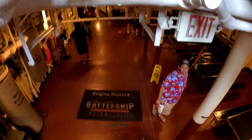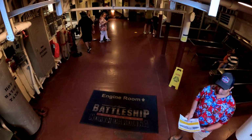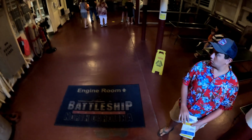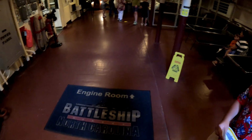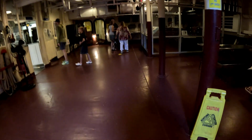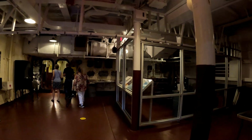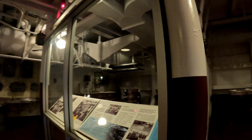Now we're going down into the belly of the ship, and this looks like the galley, or one of the galleys, I bet. They're all like this. These ships are not built for comfort, except for maybe the officers. And here's your chapel for service.